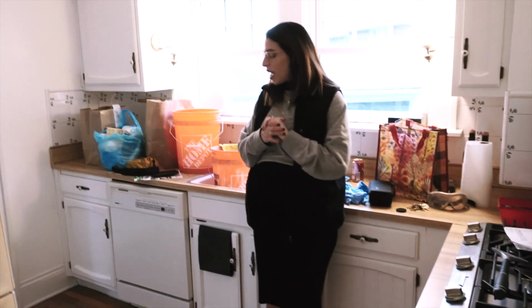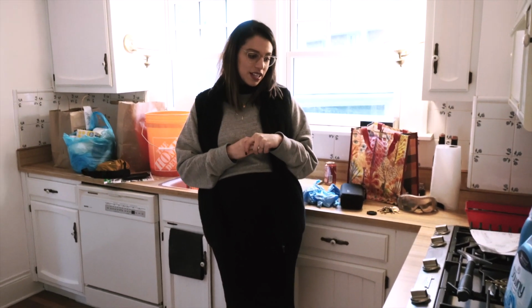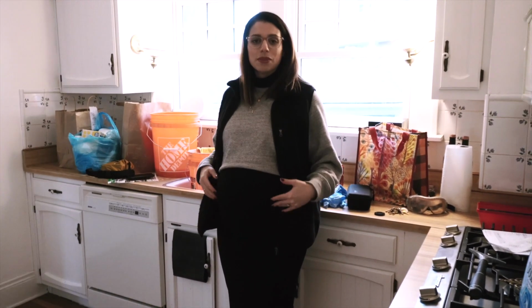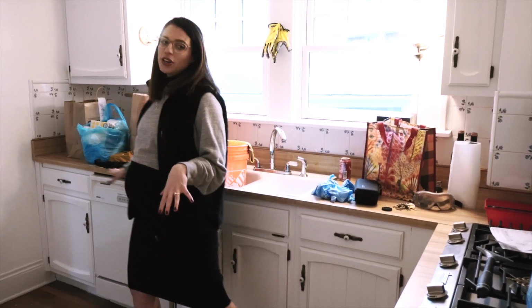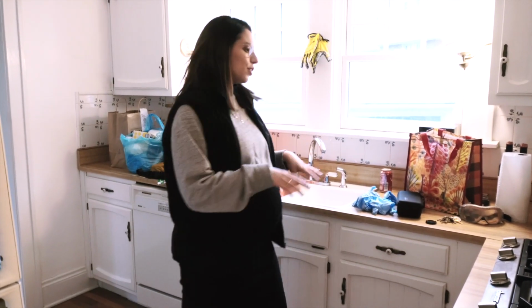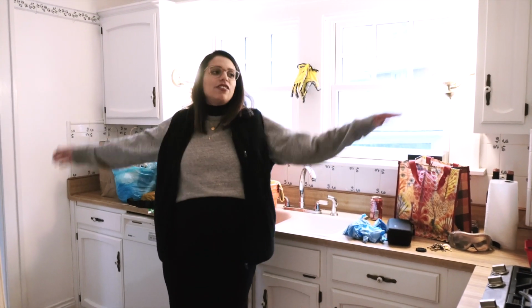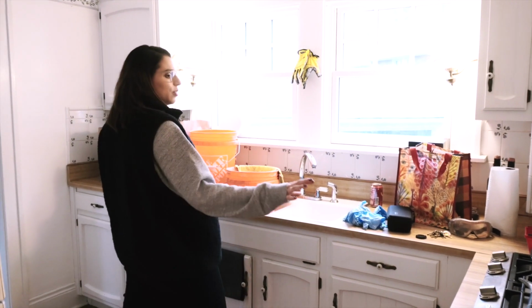This is our kitchen. We have big plans for this kitchen. Nothing will be done soon because we have 2-3 weeks before we need to be completely ready for this baby to come. So this is not a top priority, but we're gonna make it a little bit nicer, a little bit more modern for this time. But hopefully next year we're gonna redo everything and have everything fresh and new. But for now, we're gonna need to make it work.